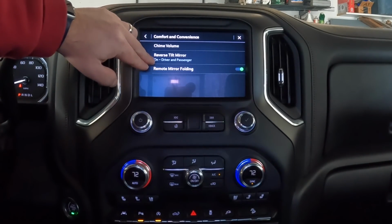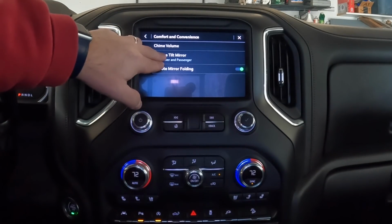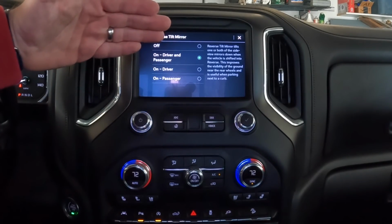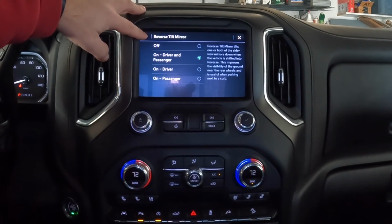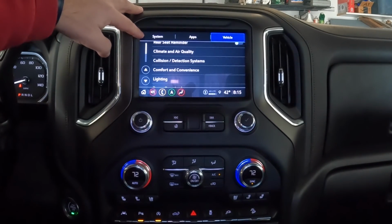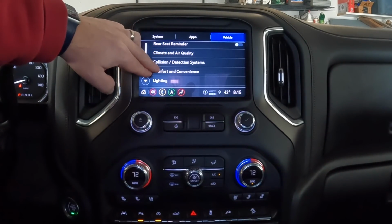Comfort, convenience. So you can reverse tilt mirror both the driver and passenger, or just the driver or the passenger. What that does is it turns the mirror down when you're backing up so you can see better, like if you're hitting a curb, that kind of stuff as you're backing up. So you have the camera plus the mirrors fold down. So I think it's kind of cool. You can adjust the rear seat reminder if you want that on or off.